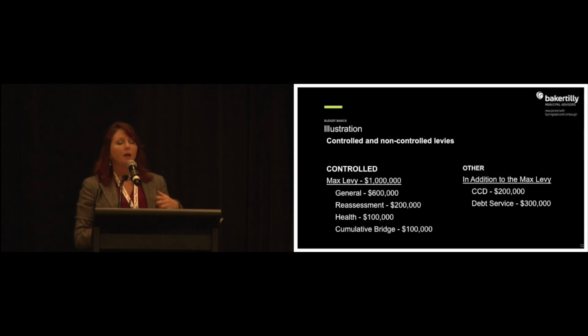You have to adopt it, though, by April 30th, so the time window has passed for taxes payable 2020, but you could do it next year. Or if your rate is much lower than the 0.0333, then you could reestablish to generate additional dollars. The drawbacks of that is, yes, it's a tax rate increase, and it could increase your circuit breaker credits. But if you need additional monies for capital outlays, that may be a way to generate some additional dollars. You can also issue debt, like a general obligation bond, and have a debt service levy to repay that bond. So again, that would be additional monies above and beyond your maximum levy limit.